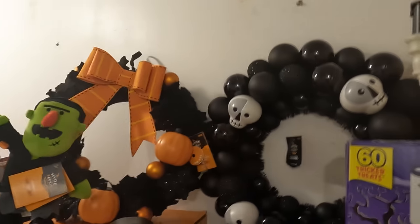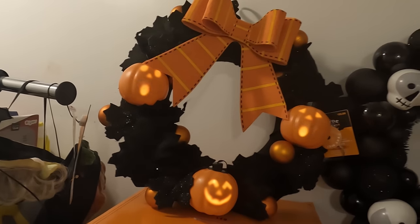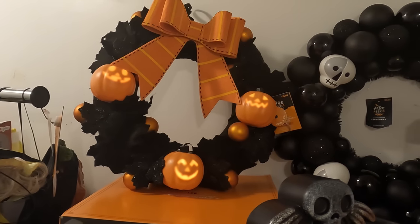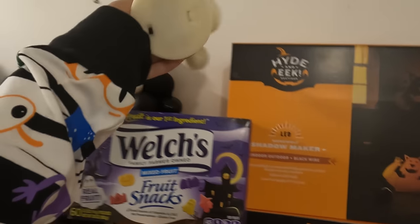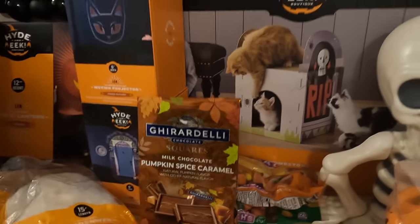Ooh, guys, look at this wreath. And then that one, so this was $3.50, originally $35. Then I got that one, this cool little light up guy. And then we got a shadow, we got a cat scratcher. That'll be funny. I might take that out for the kids already.